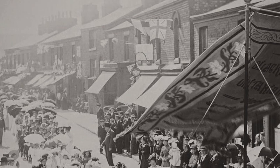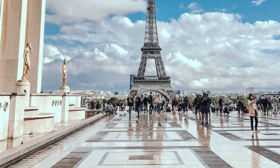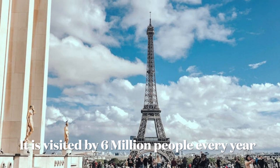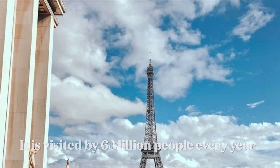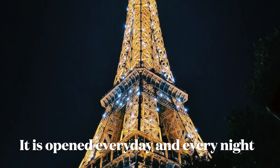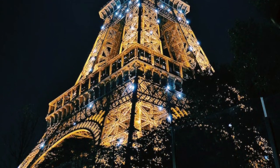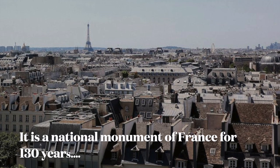The Eiffel Tower is a must-see for everyone who visits Paris, as a little over 6 million people climb the Eiffel Tower every year. The tower is open every day and even at night from 9:30 a.m. to 11:45 p.m. and in summer from 9 a.m. to 12:45 a.m. For 130 years, the Eiffel Tower has been a powerful and distinctive symbol of the city of Paris, and by extension, of France.